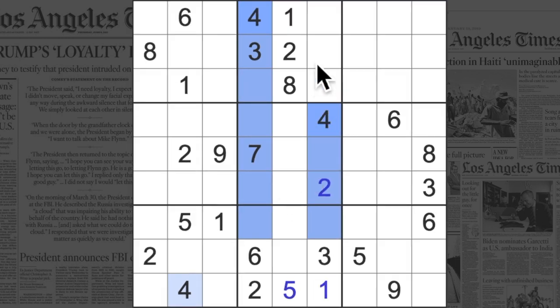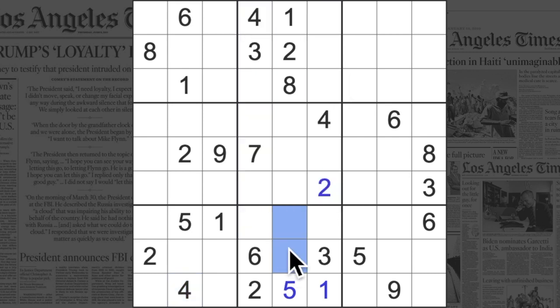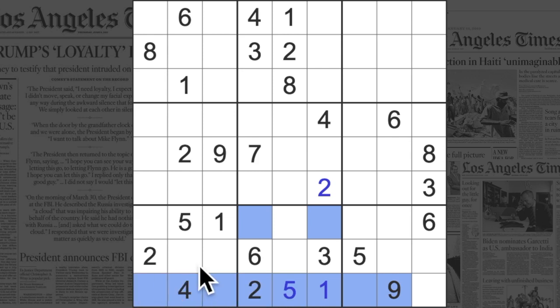Oi, screen's jumping. 7s down here, so we've got ourselves a pair of 7 and 4 here. If we have 7 and 4 here we do not have 7 and 4. We must have 8 and 9, so let's do that 9 before I do anything else. 9's blocking across like this and a 9 going down. Let's get ourselves a 9 there.